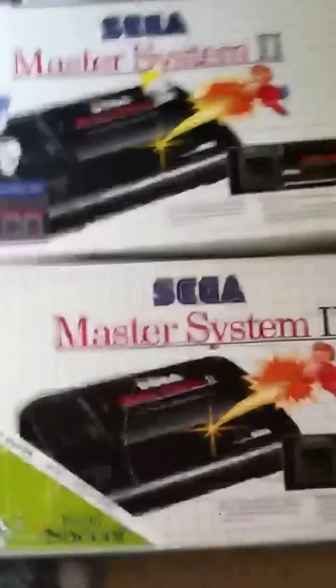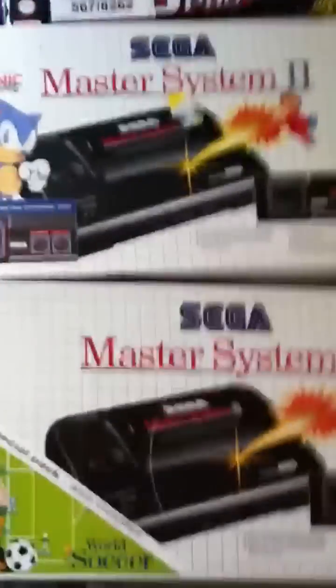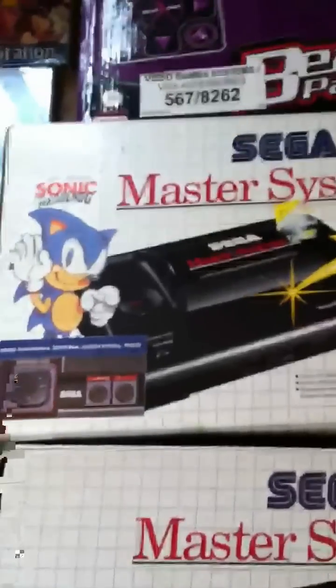Couple more PS1 games. Picked up these two Master Systems from a trader. They're £15 each. Got all the inserts and all boxed. But this one I have never seen before. One special pack, includes World Soccer. I've never seen that sticker before. It's always just Alex Kidd on its own, or Sonic with an extra controller, or the same including Sonic.